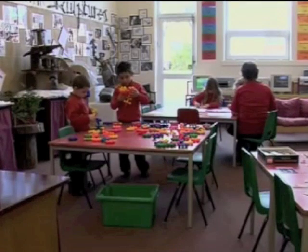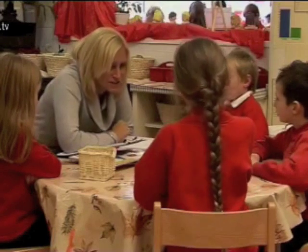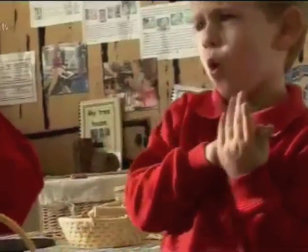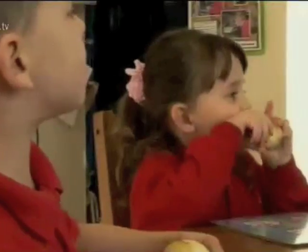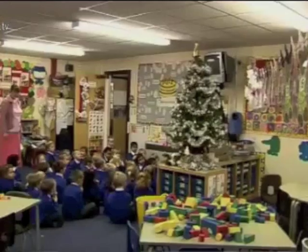The new approach aimed at improving speaking and listening skills is called communication-friendly spaces, and improvements to layout are a big part of the initiative. It's very important that when we're thinking about what a communication-friendly space looks like, we really think about things from the child's perspective and have that as a central consideration. I think it's important for practitioners to almost walk around their setting at a child's height to really understand what the child is seeing.